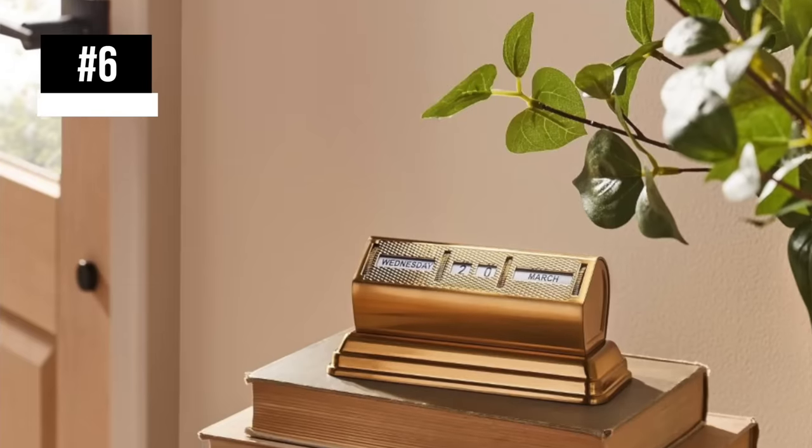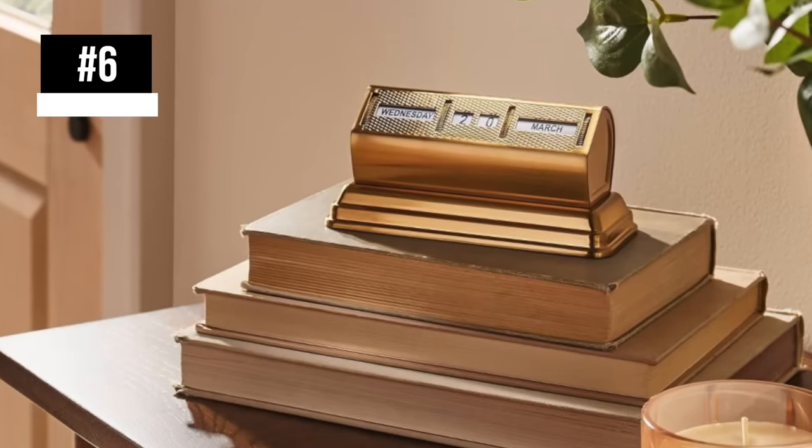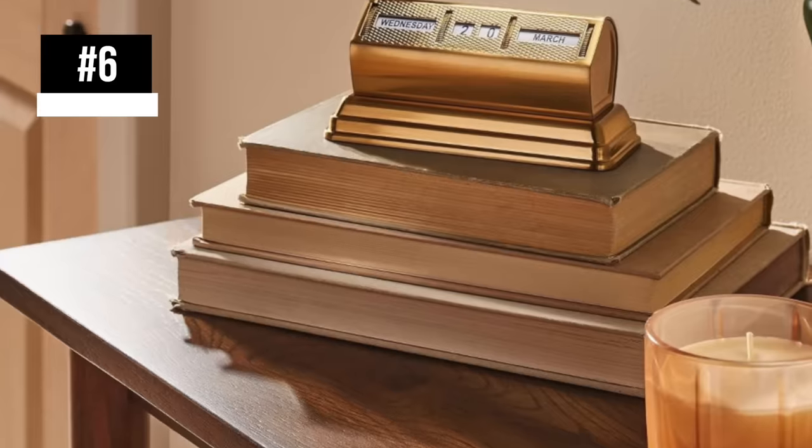This was only $17. This is a desk calendar. I just thought this was so cute. I don't need this. I have a desk. This does not belong on my desk, but I thought this might be cute for your entryway if you want to do a little entryway styling or a console, because people always say, if I'm doing styling, I need to grab a vase.